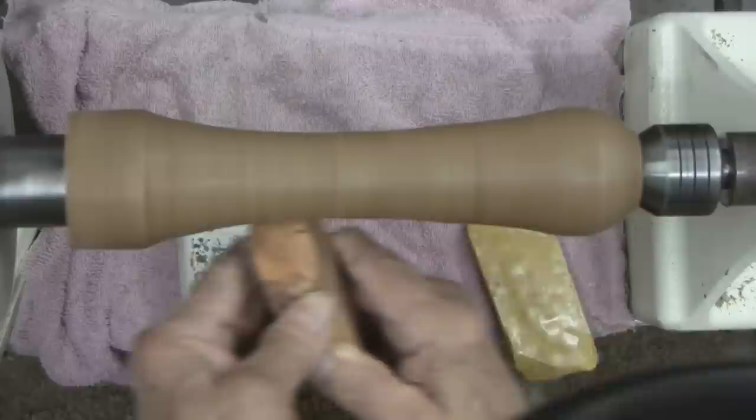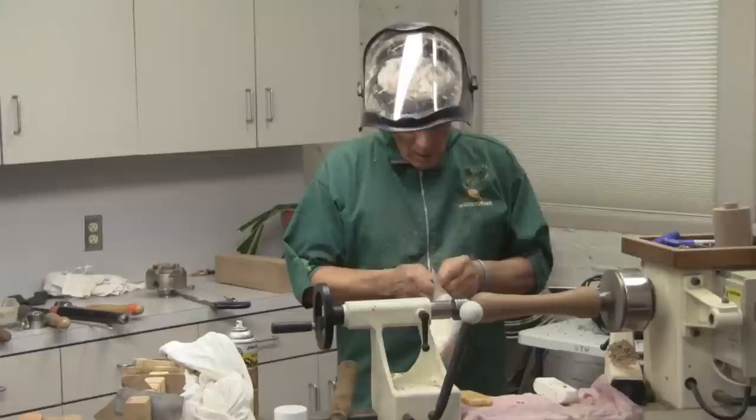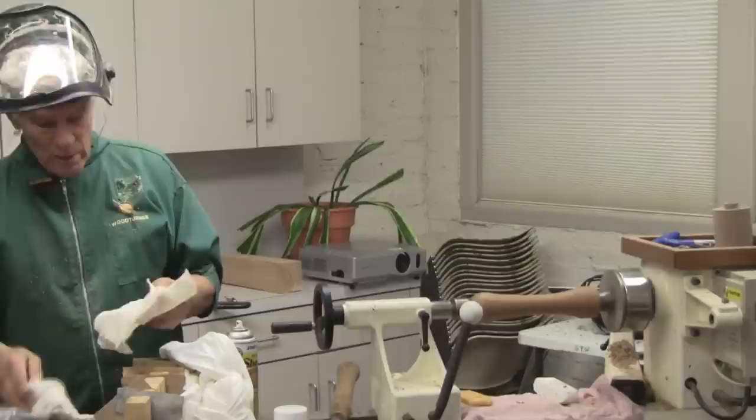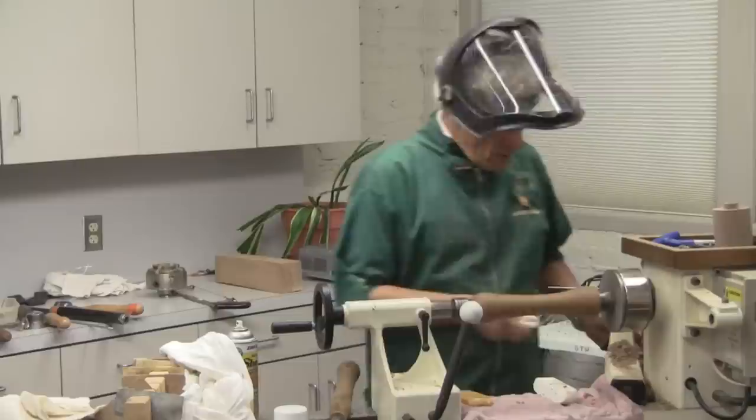Now, how many of you have wives that are quilters? If you do, or if you can find a lady friend that quilts, they use batting, which is inside of the quilt. It's cotton. And they throw it away. So, tell them, hey, save that for me. Cut you off a little piece, fold it up about four times. Hold it down at the bottom, go right along the bottom. And if you'll notice, it moves with you.